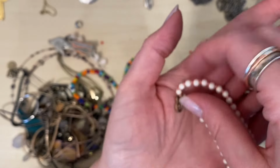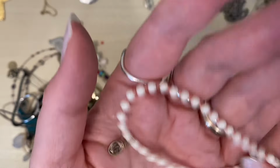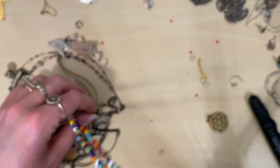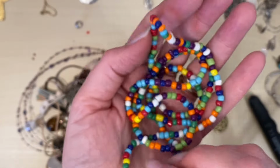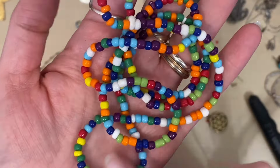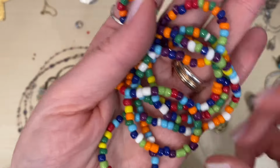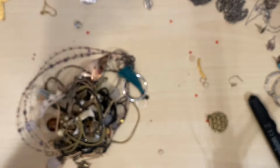That is the Fat Face logo, I think, on that one. Fat Face being a nice surfy sort of style clothing shop, if you're not familiar with the brand. Some more nice seed beads. These are the nicer quality ones. Love those colours.